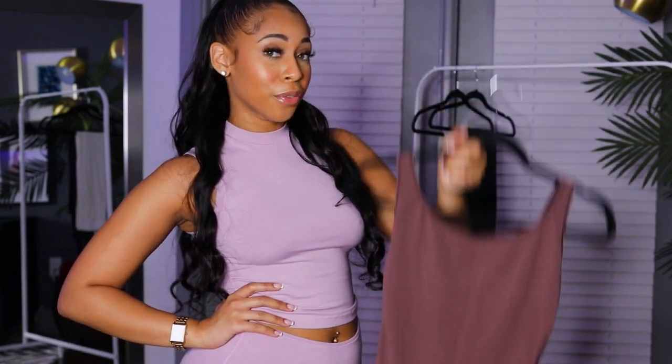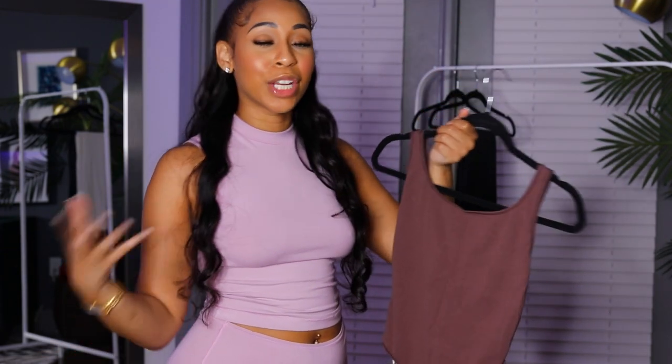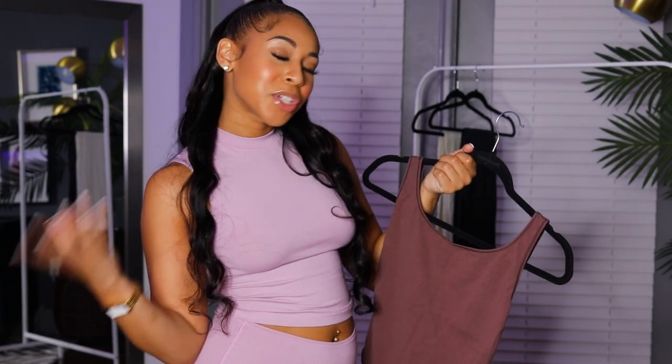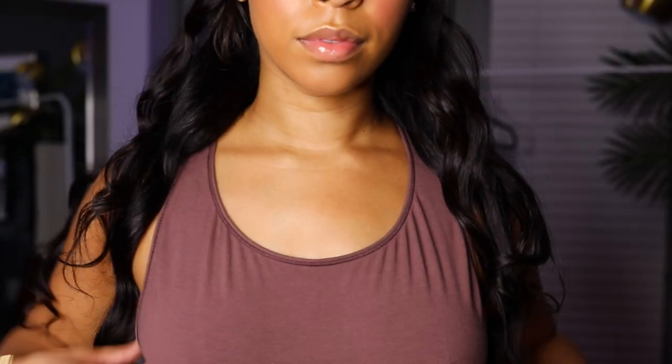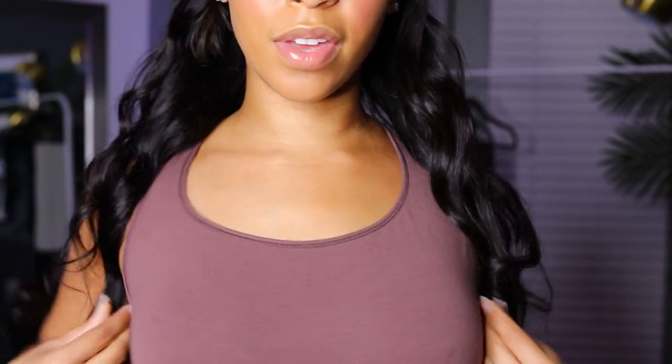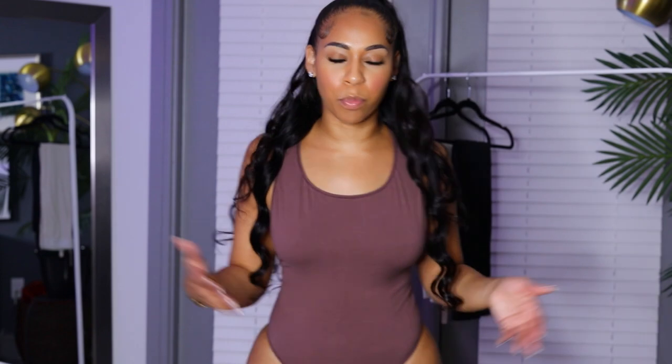Maybe this one fits different. Maybe because it's a different color, we're gonna get a different fit. Wishful thinking, I know. Nah, I know I'm not tripping. Y'all see that? Y'all see how it's not like, am I just tripping? No, it doesn't fit as slouchy as the other one does. This brown one, this garnet color, fits different than the other color.